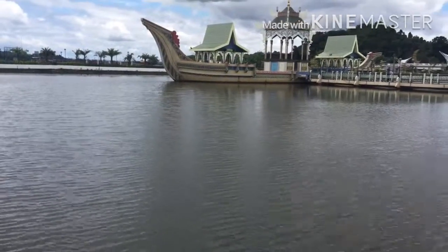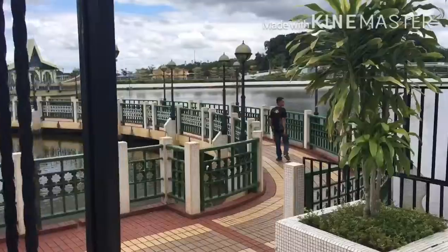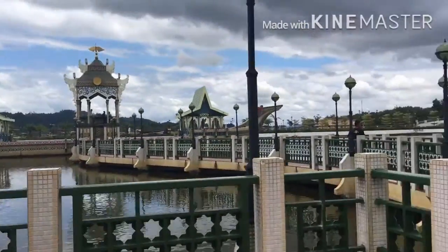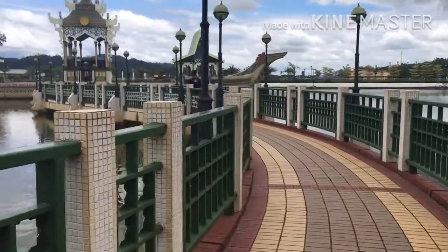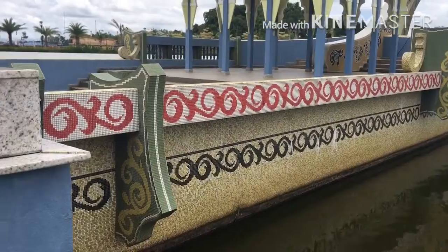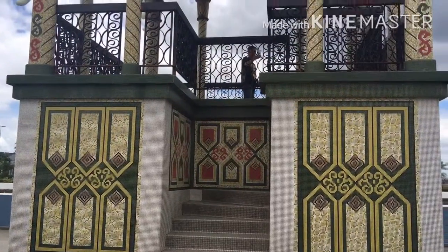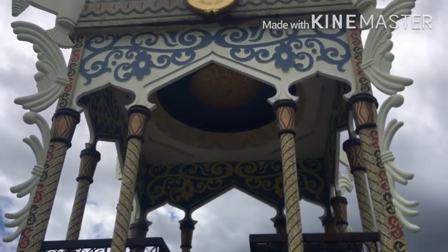Linked to the mosque and built in the middle of a lagoon is a replica of a 16th century royal barge known as Bahtera. Even though the mosque was officially opened by His Late Majesty on the 28th September 1958, the lagoon beside the mosque was built much later and was completed in 1967, which cost $250,000. The lagoon was used to stage Al-Quran reading competitions. It was built to commemorate the 1400th anniversary of Nuzul Al-Quran.